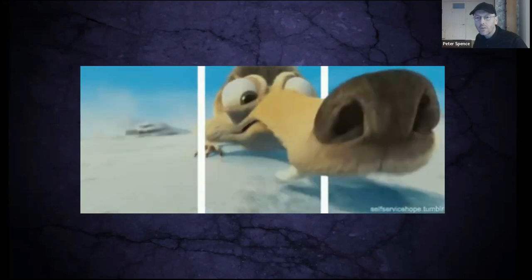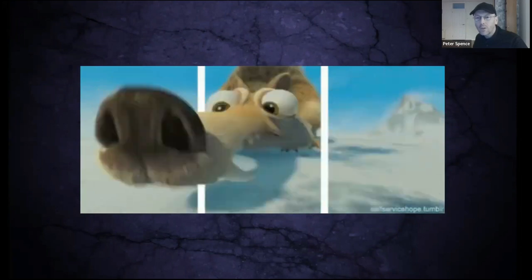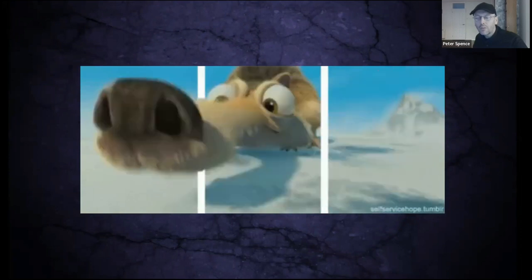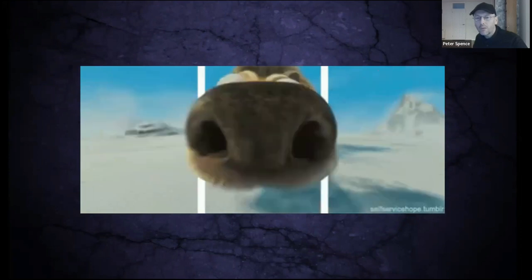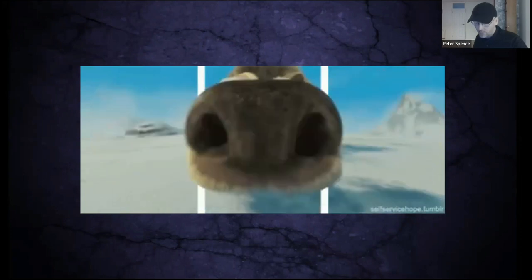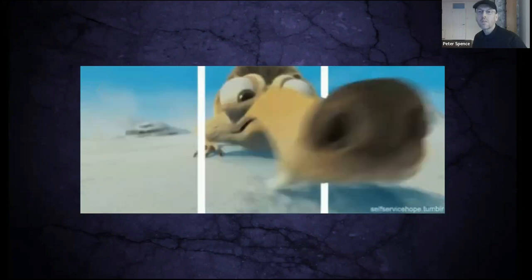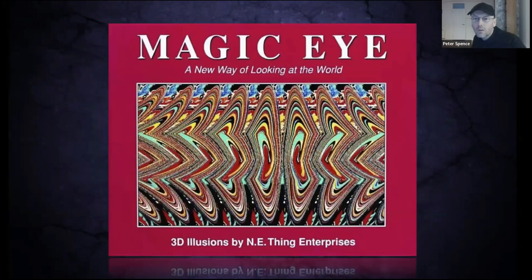Things like this, the way he breaks the frame there, and it gives you the feeling that he's popping out of the screen more than just a traditional unanimated version. And then of course, the Magic Eye books, which was quite a thing, of course, in the early 90s.